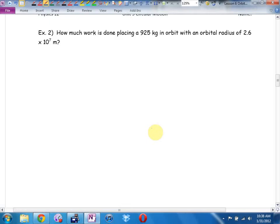Mitsu, what's this question asking me to find? How much what? Can I go force times distance? No. Can I find the area under a graph? They didn't give me one. Going to be that.